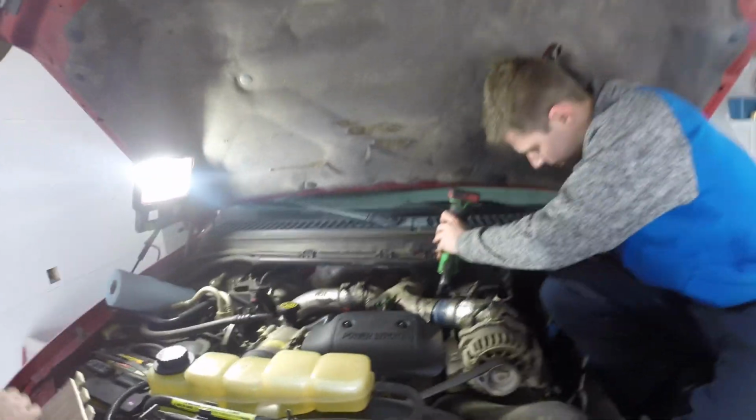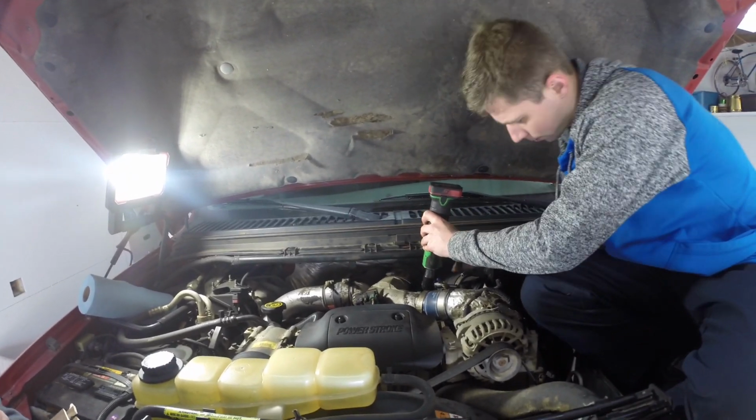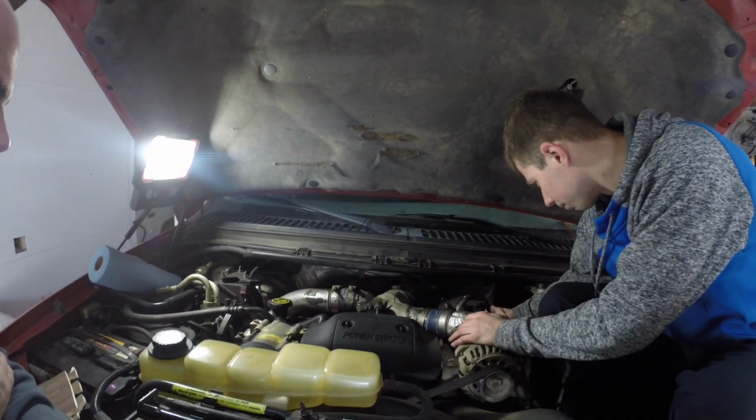Michael's gonna start taking shit apart, and I'm gonna stand here and watch him, and then we'll pick the camera back up when we get some shit apart. Michael's just making room now, taking shit apart to get it out of the way. Lose that bolt real quick. That was exciting. Did you see him take that bolt out? Yeah.